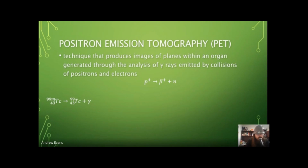And one of the last techniques is positron emission tomography, or PET. PET is a technique that produces images of planes within an organ, generated through the analysis of gamma rays that are emitted by collisions of positrons and electrons. A positron is formed when an element has far more protons than neutrons. And when a proton decays through positron emission, it forms a neutron to make things stable again. Quick reminder, when a positron hits an electron, they form two gamma rays that head off in opposite directions. Now, this can be used with carbon 11, nitrogen 13, oxygen 15, or fluorine 18.